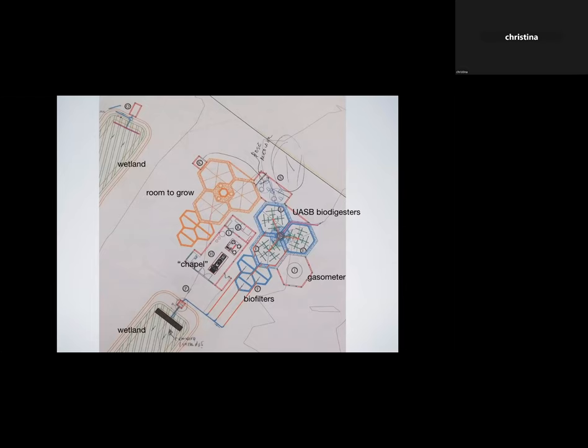And here's again a top view. So that's the cluster of the biodigesters and the biofilters, and the building is called the chapel. You'll see why in a minute. And they designed it so they can add a whole other series of treatment modules on the other side, in the orange there, in case they want to expand it at some point.